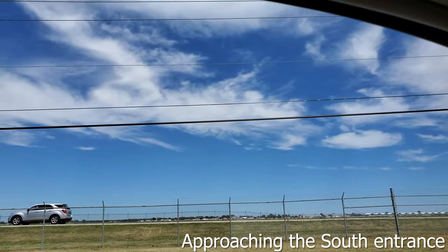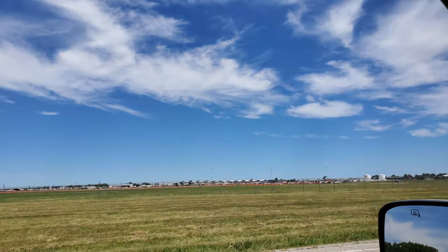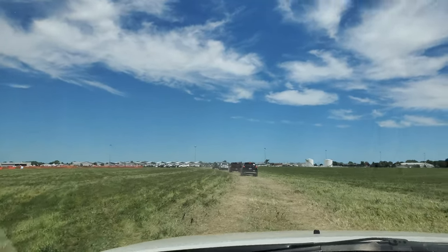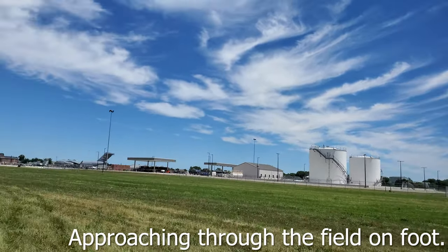We are on the southern perimeter of Selfridge Air Base. We off-road in here. You got these like two fuel things here. It's Saturday, July 9th. It's about 1 p.m. Selfridge Air Base in Harrison Township, Michigan, I believe.